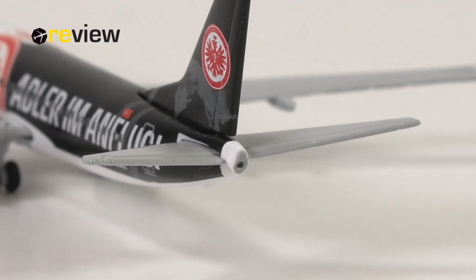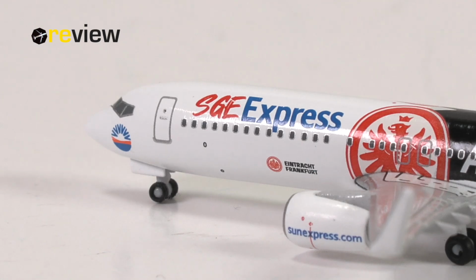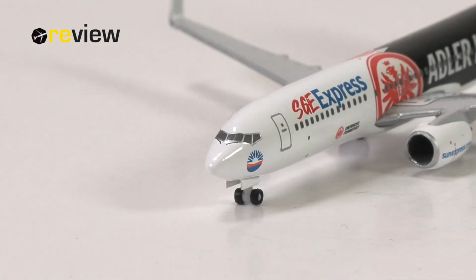If we move further up the fuselage, we can find again the logo of Eintracht Frankfurt, building a quite nice barrier between the black tail and then the front section of the aircraft, which is kept in white. Here we then also find the Sun Express logo, although slightly modified with SGE. That's the acronym for the football club. Underneath that we then again have the Eintracht Frankfurt writing and logo. We also have a few static ports here on the side of the fuselage, and underneath the cockpit windows we do find the Sun Express logo.